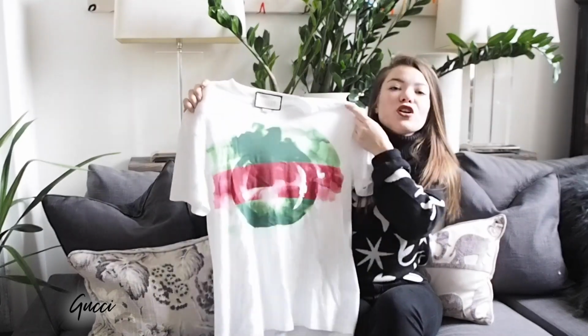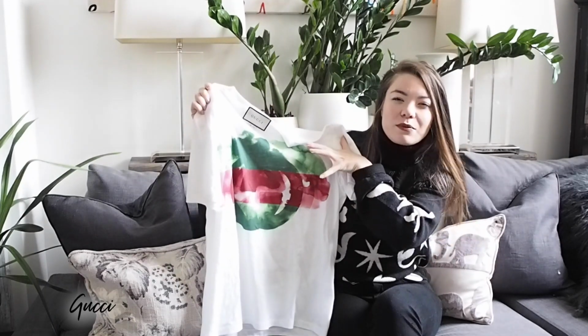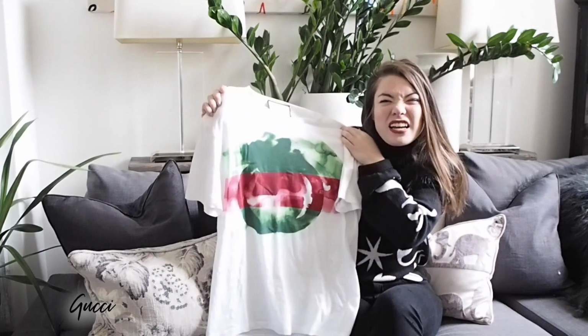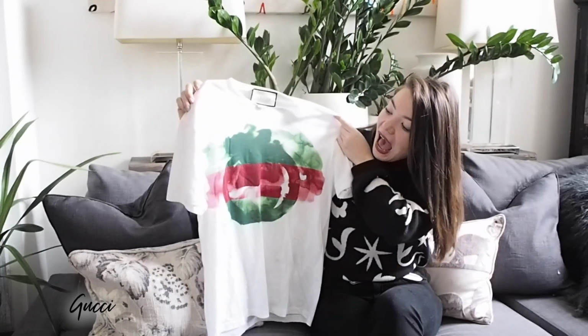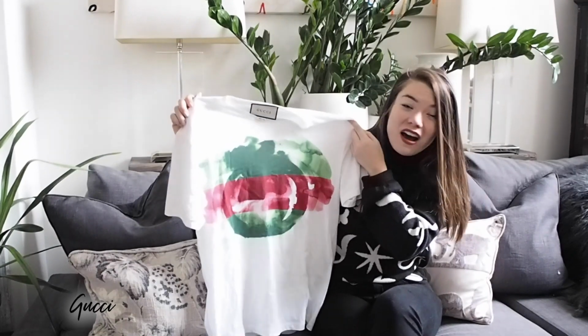I just thought this would look really great underneath a blazer with some jeans, just so you can see a little bit of the red and green peeping through a jacket. It will be great, and it's just a nice easy piece to throw on. I picked it up in a size small and I didn't try it on before I bought it, and it is a little big.